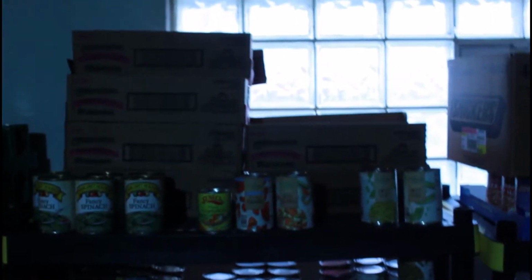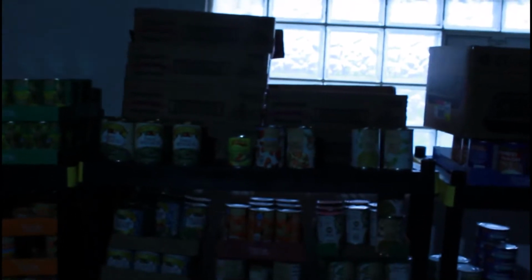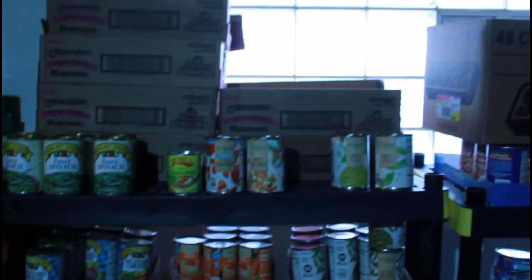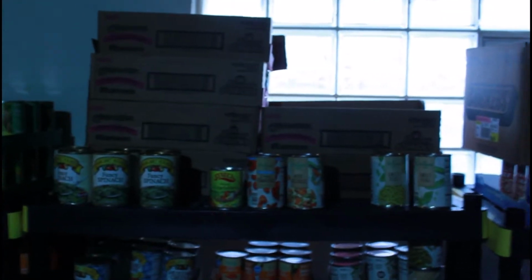And so on this shelf we have ramen noodles. Those boxes are ramen noodles. And guys, I buy lots of noodles because my kids love them. A couple cans of sweet peas. A couple cans of mixed vegetables, a can of diced tomatoes. Those will be put on the other shelf. You know, when kids put stuff up, sometimes they don't put it where it's supposed to go.